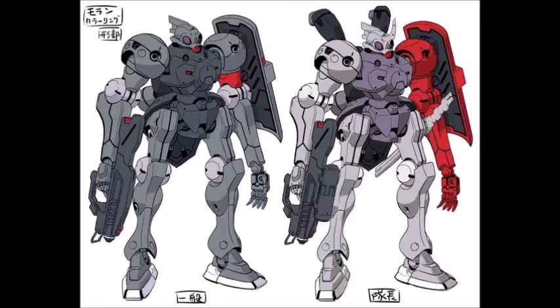Number 3, the Morin, or Mōrin. I have no idea how to pronounce this, and if I'm butchering it, I apologize. This thing is really cool looking. You can see that late Universal Century Zanscare design attributes going into it. This thing looks like it would have been right at home in Victory Gundam. And that's the cool thing about Regild, is it's so far off that you see the logical evolution of a lot of these designs.